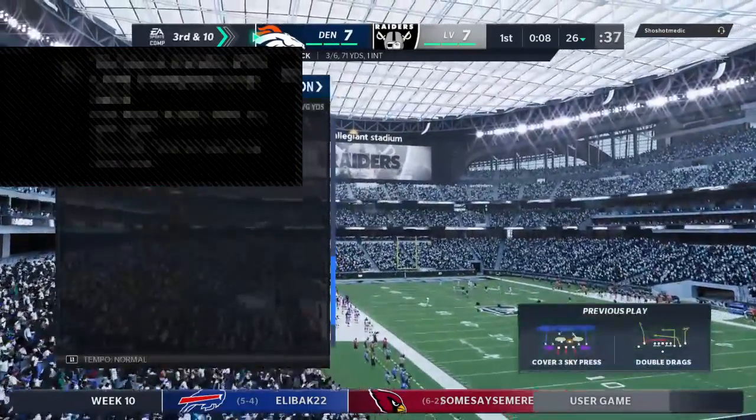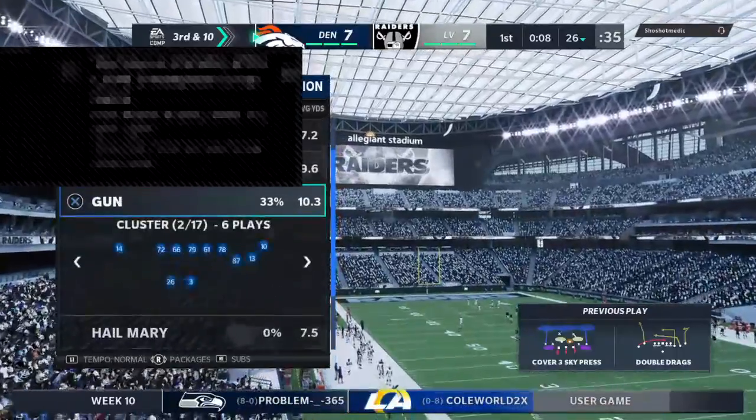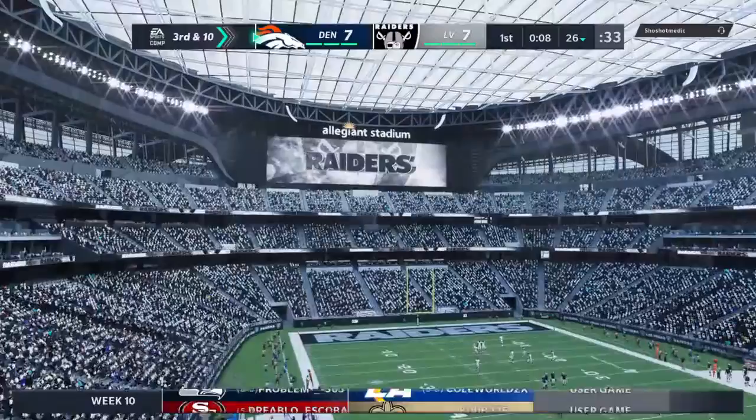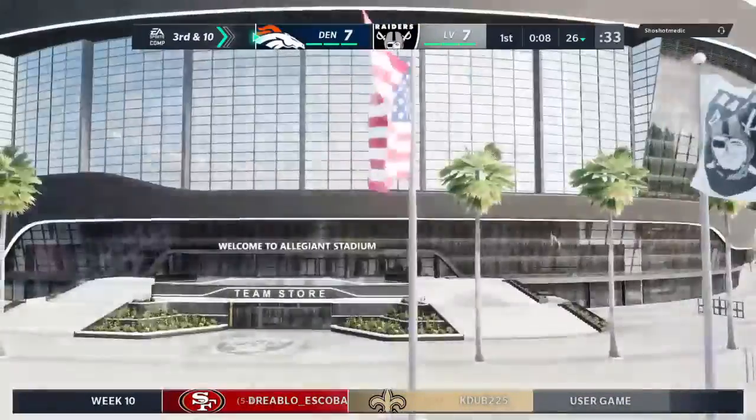And he's unable to grab it. Thought he might have had position, couldn't hold on, third down. And 10 yards to go.